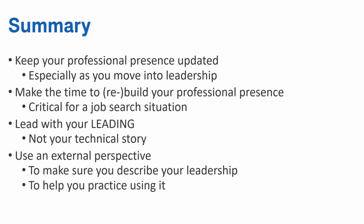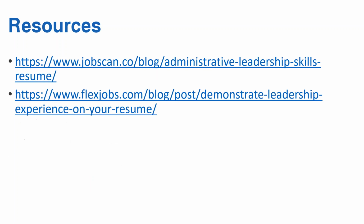Most important, I think, is you always need to lead with your leading and not your technical story. And that's a learned habit that you're going to make as a leader. And finally, using an external perspective, a coach, a mentor, a colleague can help you make sure you're effectively describing your leadership, but also help you practice using it so it becomes much more natural to you to use.